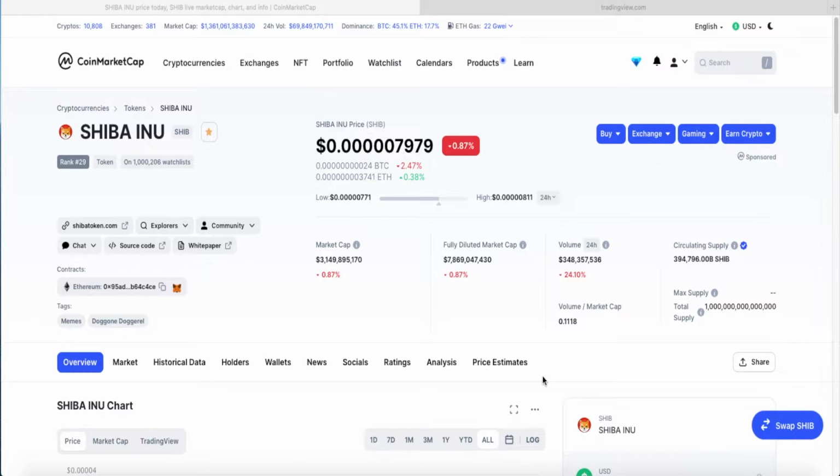And today we're going over a brief overview on the new Shiba swap. It dropped earlier this week. Very exciting. A lot of people have already staked their Shiba inside the swap. So we're going to go ahead and take a look at it. And then at the end of the video, we're going to go ahead and do a Bitcoin breakdown.